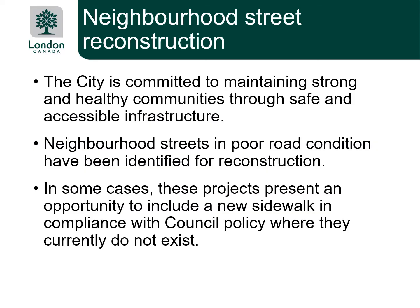First, we'd like to share a little bit about neighborhood street reconstruction happening across London. The city is committed to maintaining strong and healthy communities through safe and accessible infrastructure. As roads deteriorate over time, they can begin to crack and show distress. The city identifies neighborhood streets in poor road condition and reconstructs them in the spring and summer months. In some cases, these projects present an opportunity to include building a new sidewalk in accordance with council policy on one or both sides of the street where they do not currently exist. Each project is different with its own design, timeline, and infrastructure that needs to be replaced. We hope this presentation can introduce you to the work that is being planned and help answer some of the questions you may have.